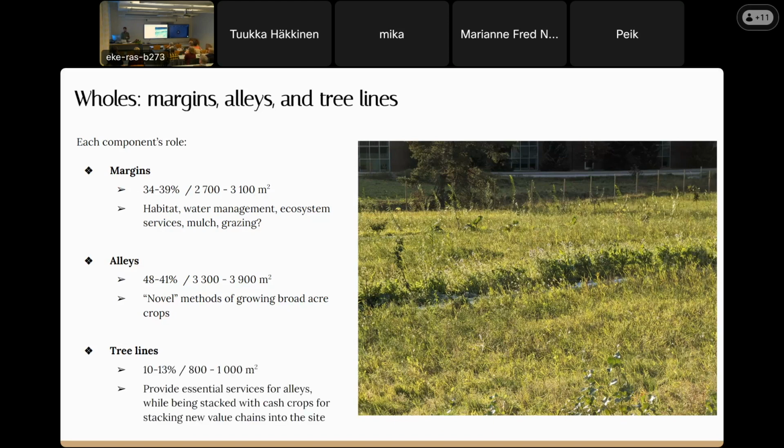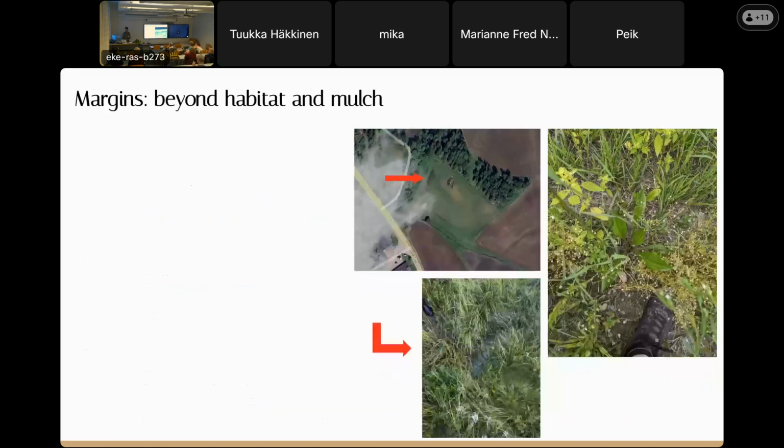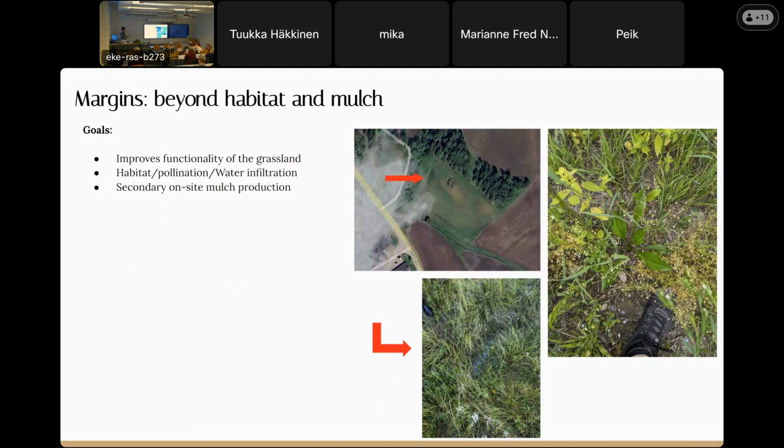And the tree lines provide essential services for the alleys, which are then stacked with these cash crops. If we look at each of these different components as quickly as we can, a little bit beyond habitat and mulch, these are the goals for these areas here. We're improving that functionality. I've already kind of talked on this a bit. Secondary mulch production. So why would we bother to do this? The arrows are just pointing out these wet spots, and standing water here in the third margin after a lot of rain. And so we also track, with observations, what's going on in the field.